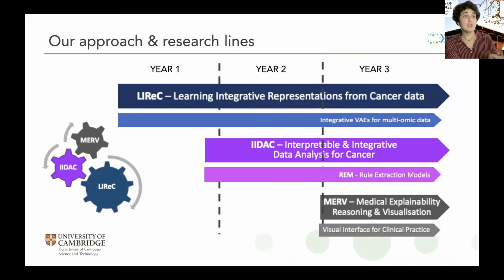So just to finish up, I'll give you an overview of our approach and our research line. So this is a 3-year project. We started in the first year by working on the integration side of our research. So we integrated genomic and clinical data to start with by using unsupervised learning and generative methods. And now we've succeeded also in integrating digital pathology slides, so images as well.